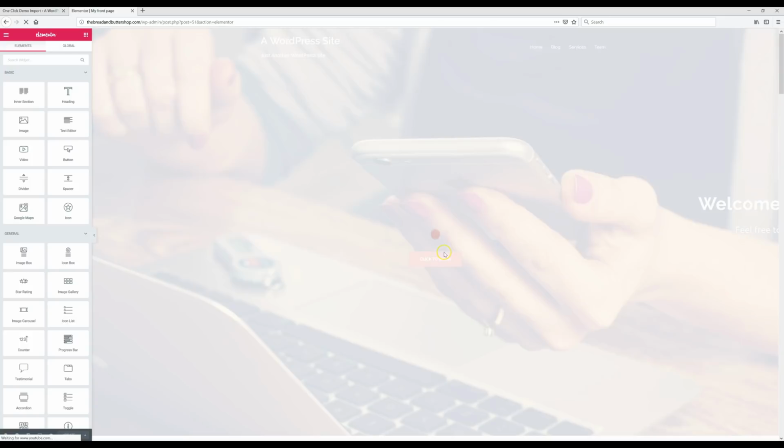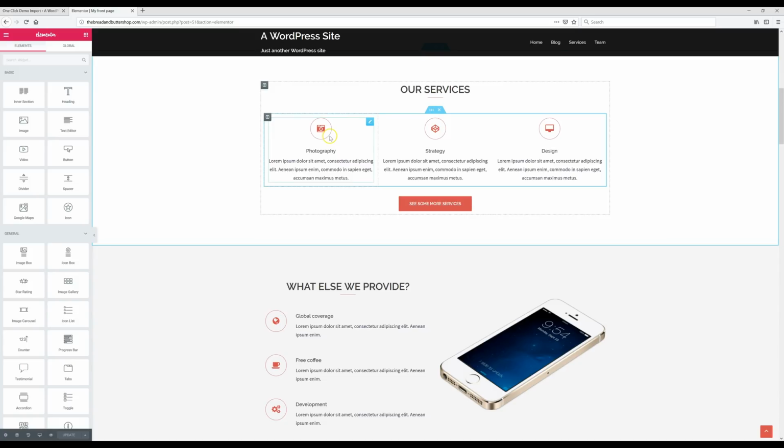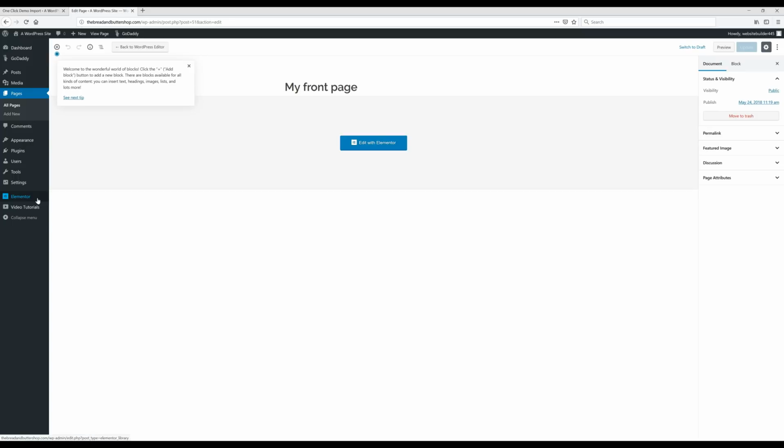And this is the Elementor right here. This is the drag and drop website builder. But before we start doing anything with Elementor, I'm going to go back over here and exit to the dashboard. And so the next thing we're going to do is edit some of our site info.